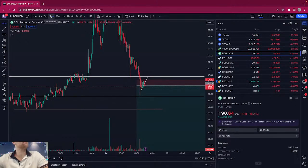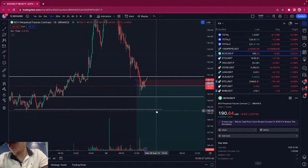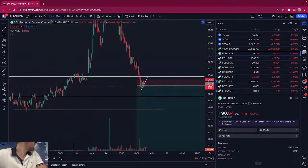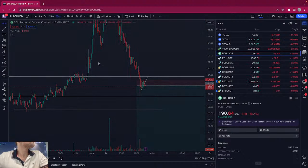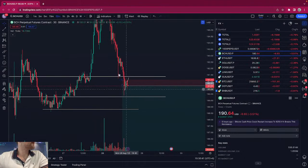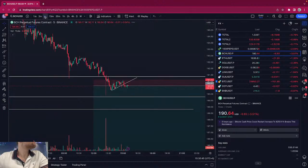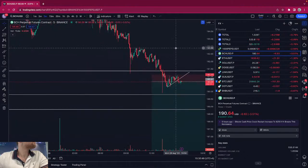Let's see how this plays out. $15 just closed, so that is the 30-minute candle closure as well. The 30-minute candle obviously closed bearish here.